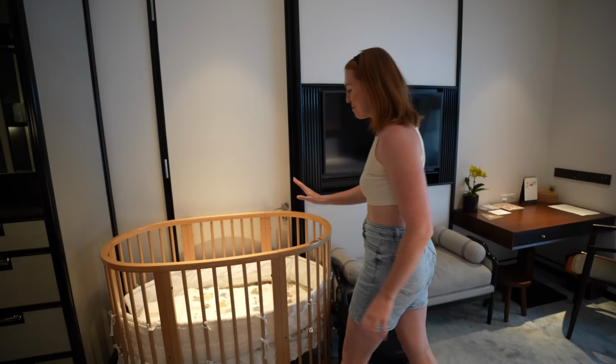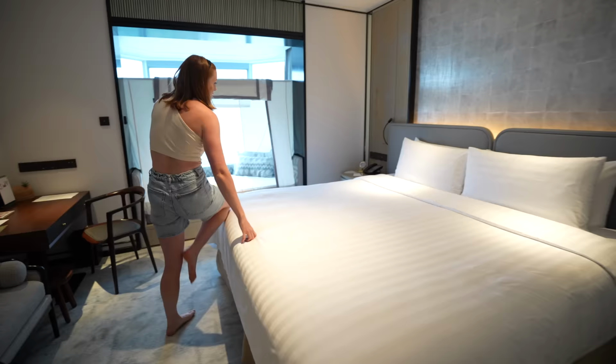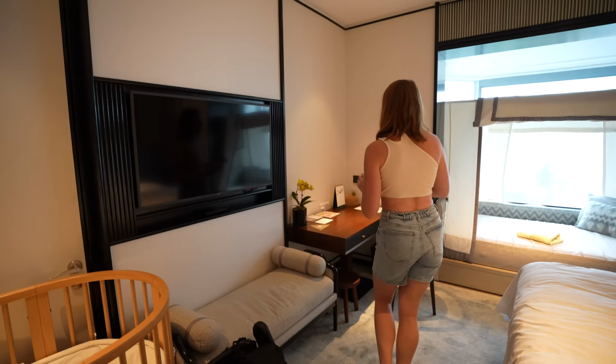Bed for Coda. Very nice. I'm actually kind of jealous. I want this cot at home more than our cot. It's very nice. The bed is very large. Very large bed. Size test. For reference, I am 7'4". I'm 5'8", 5'9". TV, desk, very nice. And then a den for Coda.